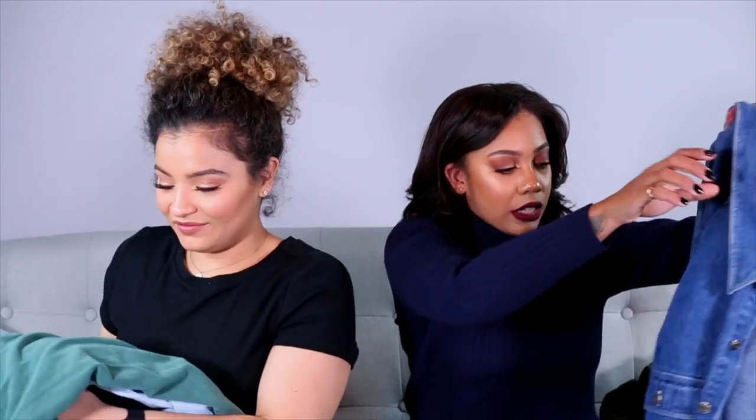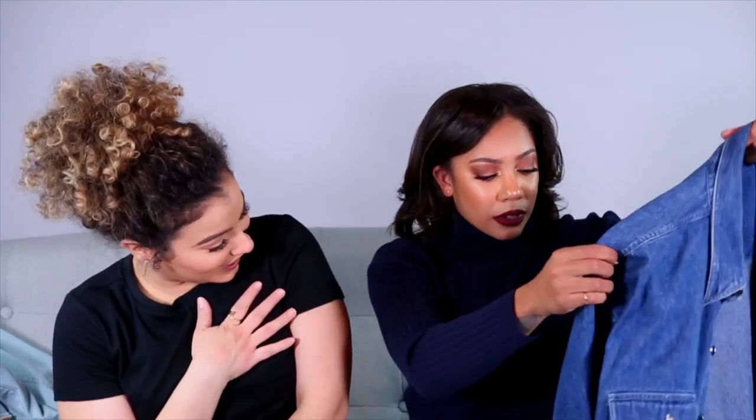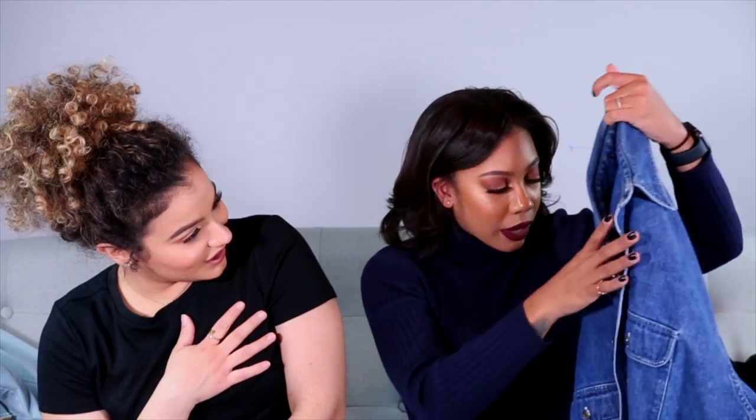I'm an outerwear person. I love outerwear. Yeah, she loves outerwear. So I found this. It's like a denim jacket, but it's like a shirt, too. Oh, I didn't see this. It's from Chaps. Super cute, right? I love this. So I got that.